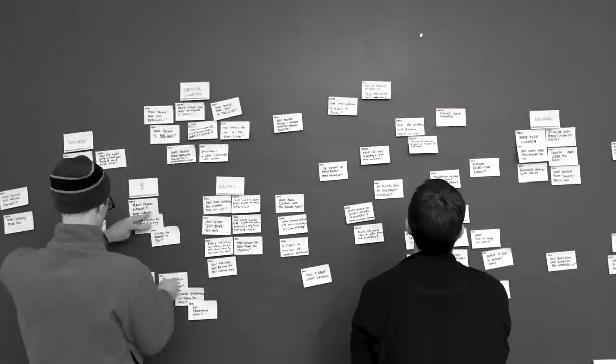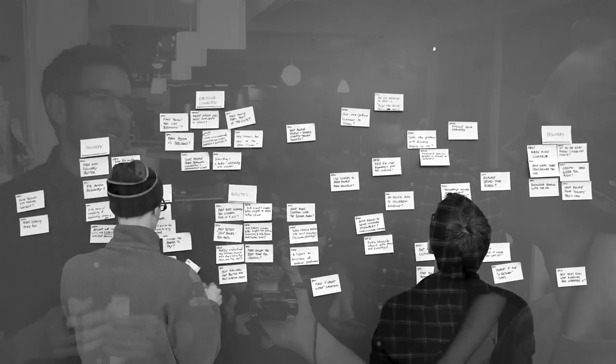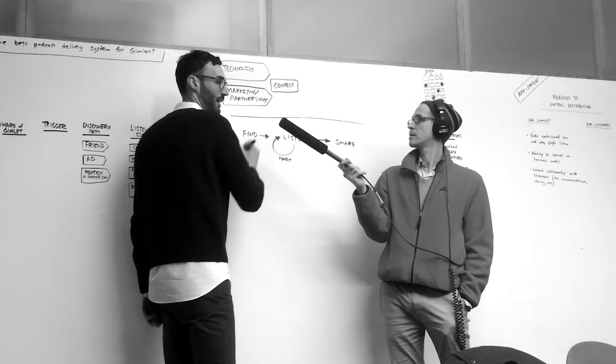Now, we built this as part of a design sprint with Gimlet. The design sprint is a 5-day process we use with a lot of companies at Google Ventures. It's a good way to focus on the right goals, to generate a bunch of ideas, and then to take those ideas and test them with customers. And the thing is, it's not that hard. You can do a sprint yourself.